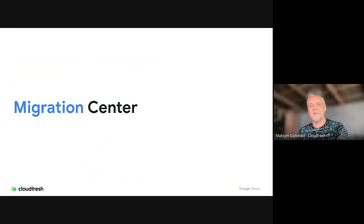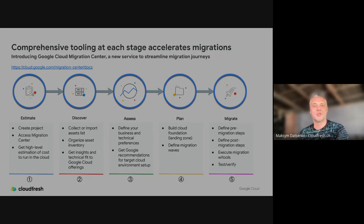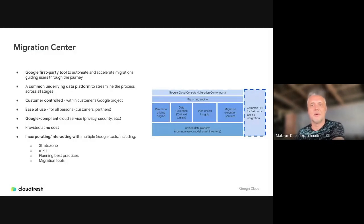And the core of all this process is Migration Center. This is at the moment already a section in the Google Cloud console, which has inside all the set of instruments for the different stages of migration, like you see on the slide. It has Google first-party tools and an underlying platform. It actually sits in the project where you are migrating to. It is as easy as it is possible. It's comprehensive, and I would say even intuitive.